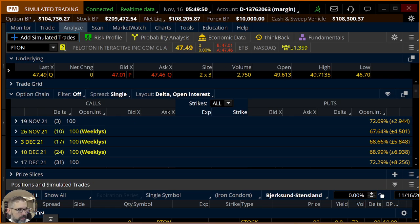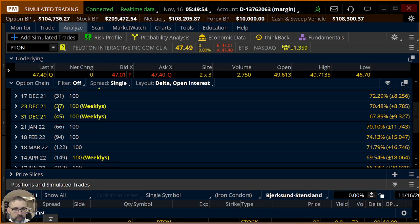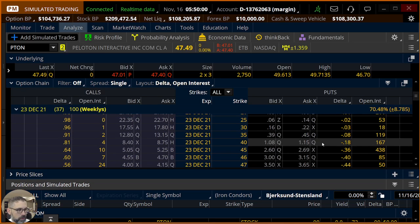The cherry bomb has us coming in with weeklies, with 37 days to expiration, in the December 23rd weeklies. It has us short the 40 put, which is an 18 delta, pretty close to the 16 delta sweet spot that Tasty Trade has discovered. The open interest has me a little concerned though, and we're looking at a 7-cent wide bid-ask spread.